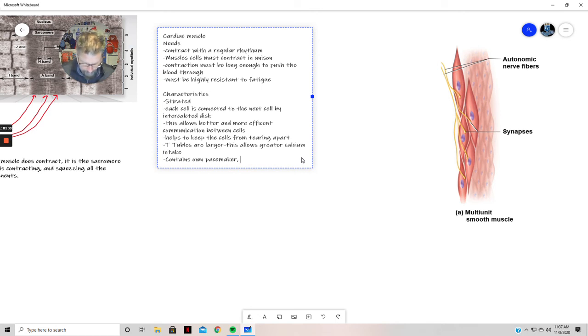Oh, and of course, another obvious statement. It needs lots of oxygen, and not just to pump it through to the blood, but for itself. If you're going to work that hard, that long, that consistently, that often, you're going to need lots of oxygen to keep that energy going. Okay, so that is it on cardiac muscle.